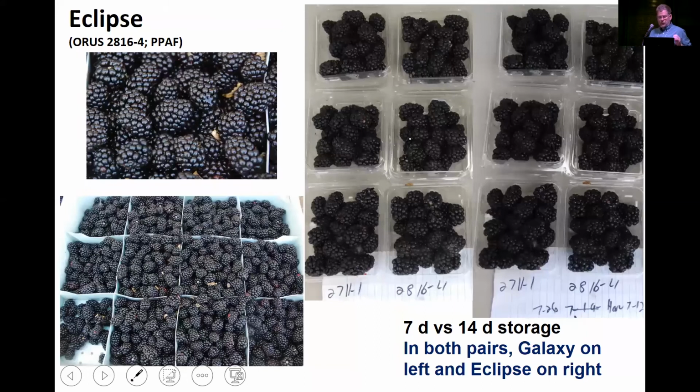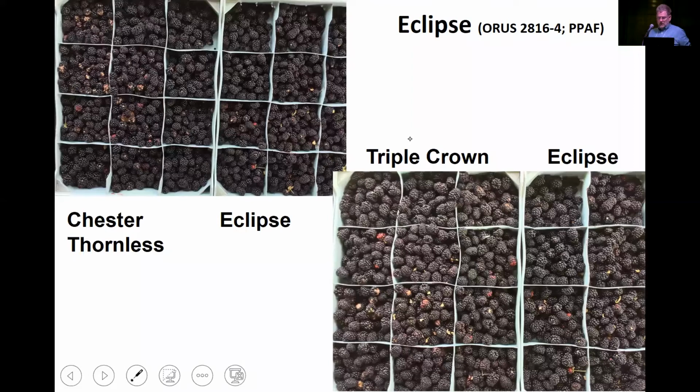Same pictures before, it held up very well in clamshell type storage. Just comparisons of Eclipse to Chester and Triple Crown. In general, less fruit defects. Eclipse certainly isn't as big as Triple Crown. It is as big as Chester, but you don't see as many defects. It's not that it won't get UV damage on the fruit, but it's less common.